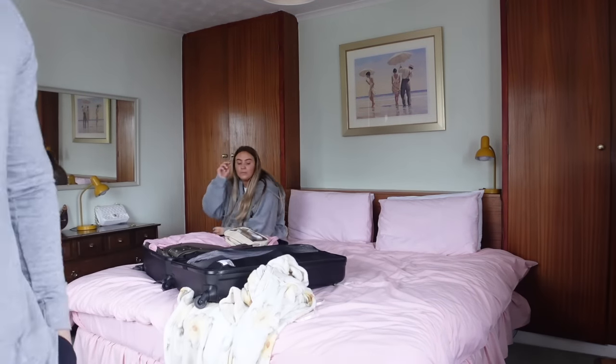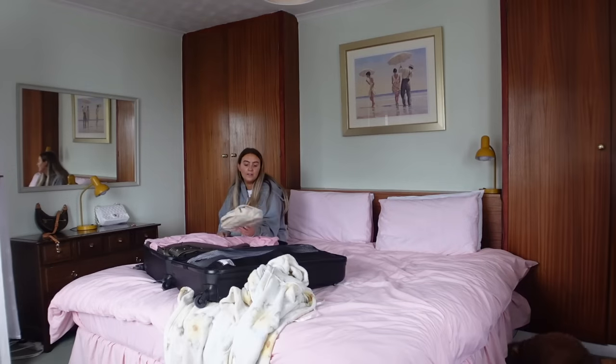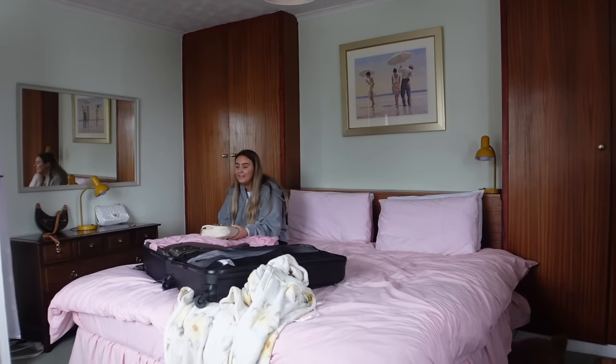Anyone would do with that view. Yeah, you can't knock it, can you? You literally wake up and you've got the sea there. And you can see it out of every window.